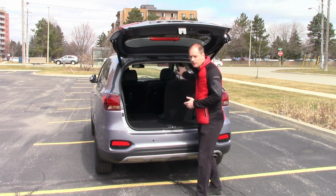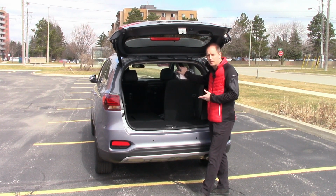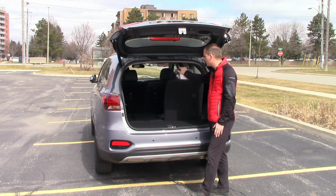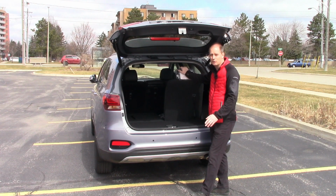These seats in the back, are they the biggest seats in the world? No, they're not. But they will fit an adult for short trips. They'll be comfortable. If you're going to go across the country, you may want to consider something like the Sedona, but certainly to get people around town, to get people on shorter trips, up to an hour or so, you can fit adults back here and kids, of course, for sure.